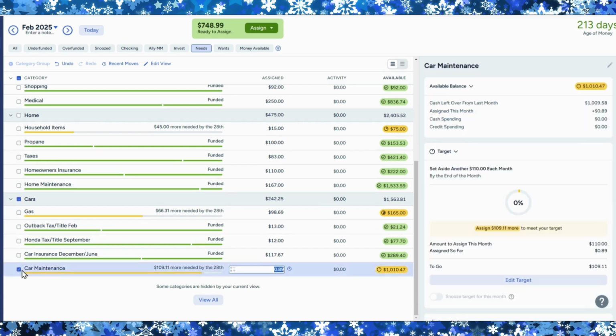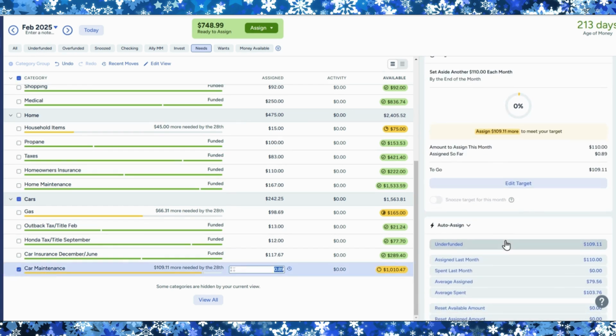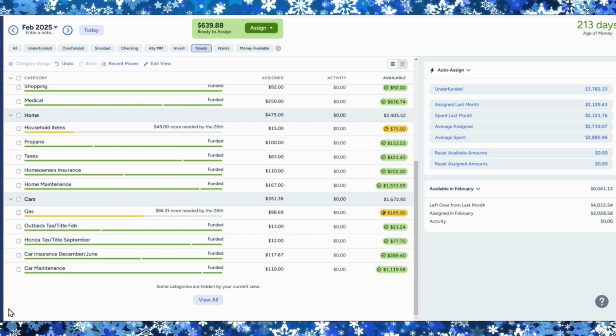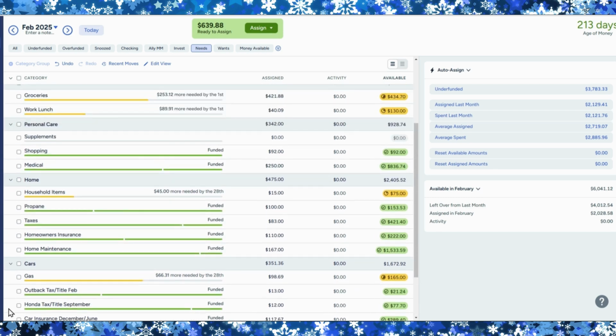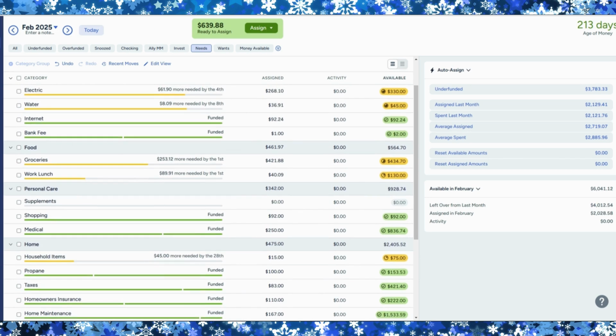Car maintenance, we need $109.11. So let's go ahead and take care of that underfunded. So we have $639.88 left.